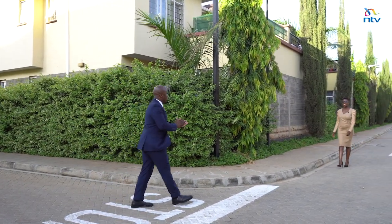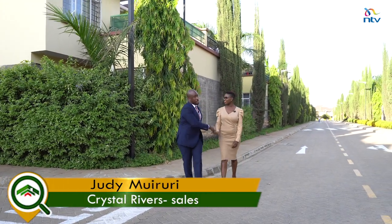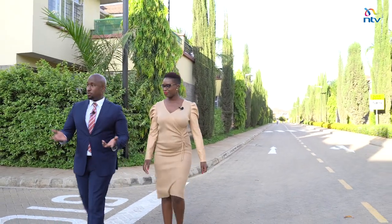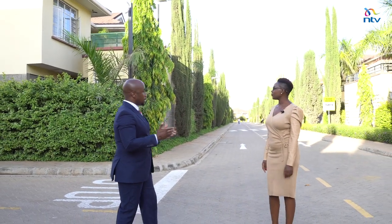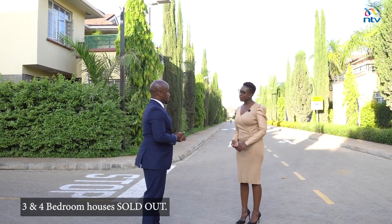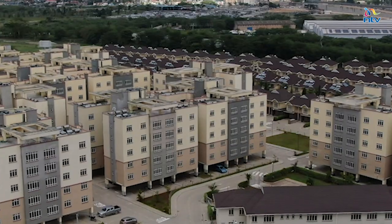And there we have the lovely selling agent. How are you doing? Hi Peter. Good, how are you? Fantastic. Karibu development. Karibu tena, Crystal Rivers. Thank you very much. I'm just looking at this gorgeous boulevard. You've got the 3-bedroom units right over here, the 4 bedrooms everywhere. Are these already done? Now we are sold out. Sold out on the 3, sold out on the 4. So now we are looking at the 3-bedroom apartments.